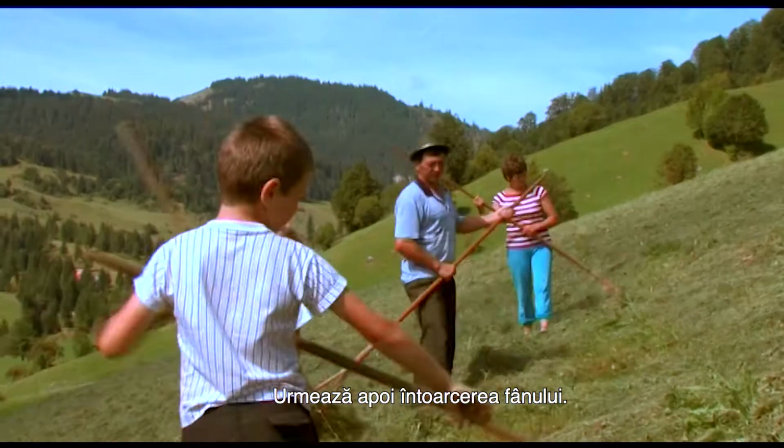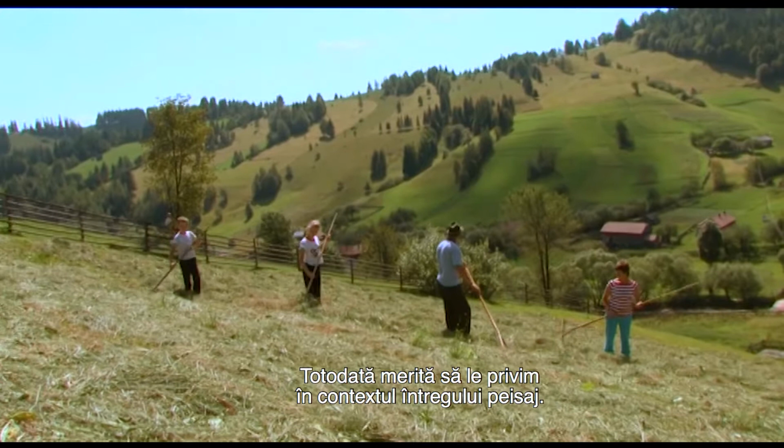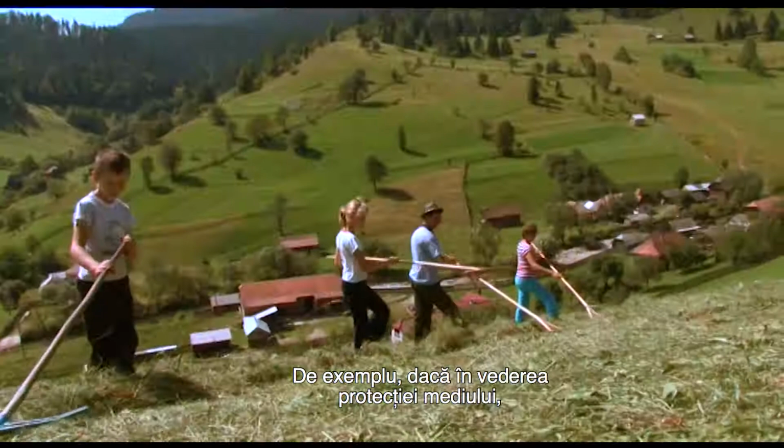Considering the variety of plants here, we could say that the inner meadows are less diverse meadows. But it is worth looking at this in a landscape context. These meadows produce good quality hay for the animals from the second mowing. If we start restricting the manuring to increase the biodiversity, the yield would decrease.